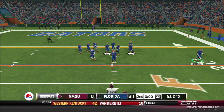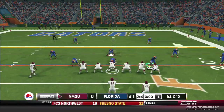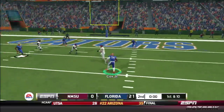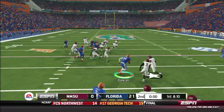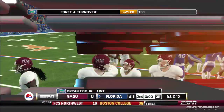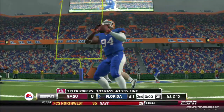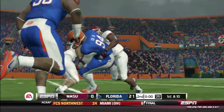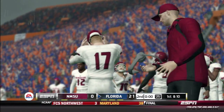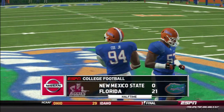From the 21-yard line, it's first down. So we'll probably get one last heave to the end zone here before halftime. Going over the middle, intercepted. So at the end of the half, the Gators lead 21-0.